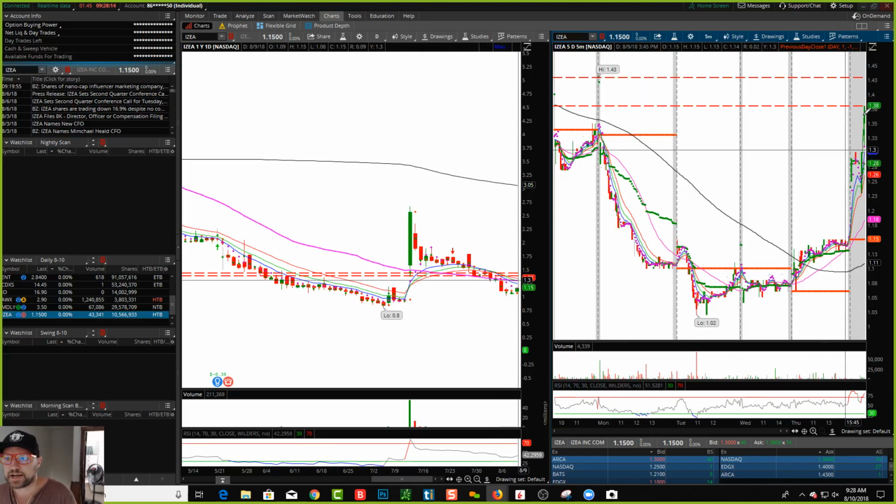Kind of got a cup pattern right here. See if it can go get above that 143-ish area.